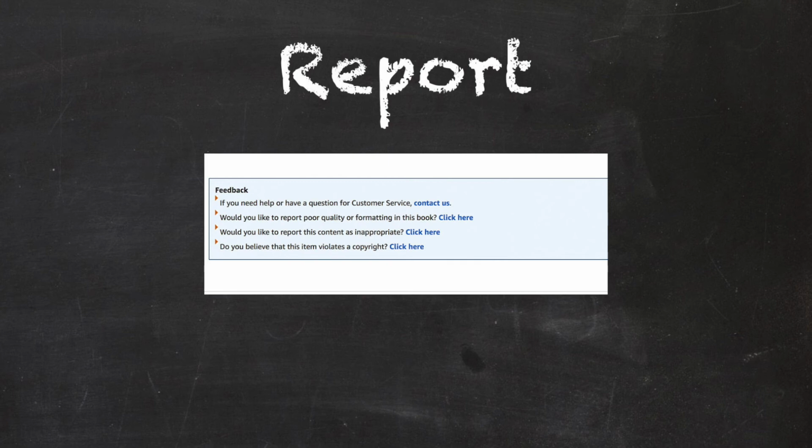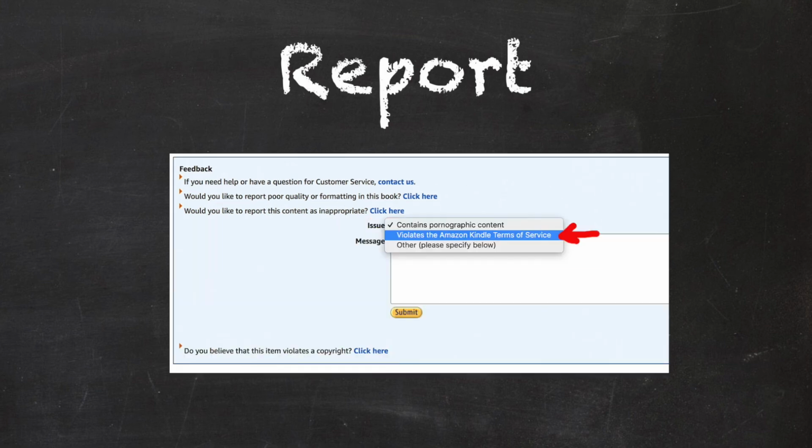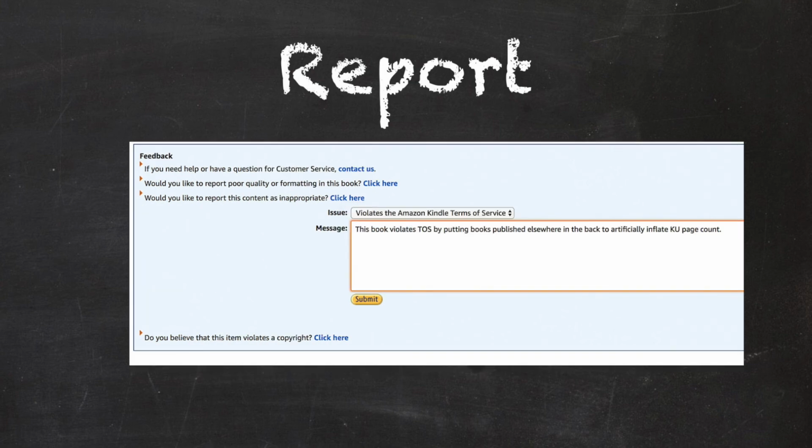How do you report these things? Well, if you're on a PC or Mac, you can go to the bottom of the item page, and at the bottom you'll see, would you like to report this content as inappropriate? You click that. You're given a drop down. Violates Amazon terms of service. So what do you put in the little box? I put something about the book having already published books or inflating page count for money. Something like that to explain what's going on.